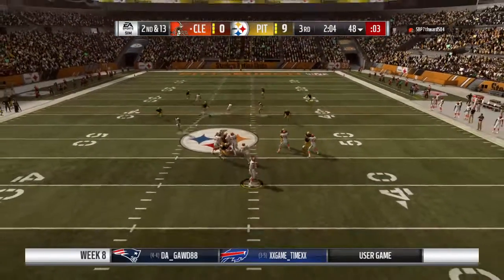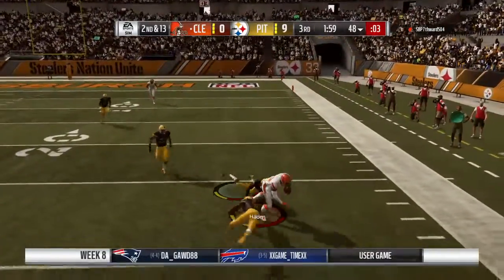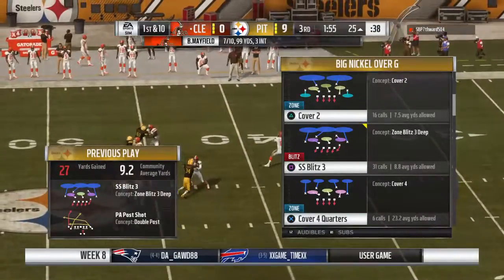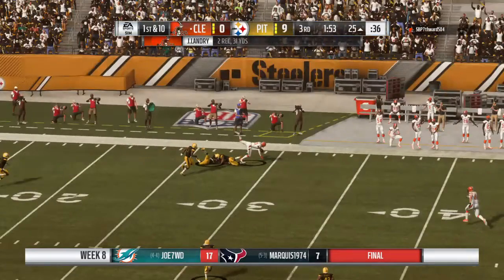Play action now. Here's Mayfield. And he's got his man on the crossing route. That's Landry. And they're able to get this one down to the 25. A very solid gain of 27.